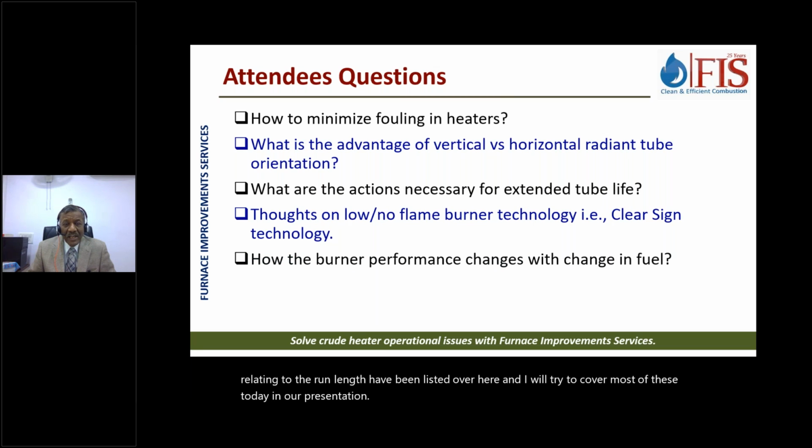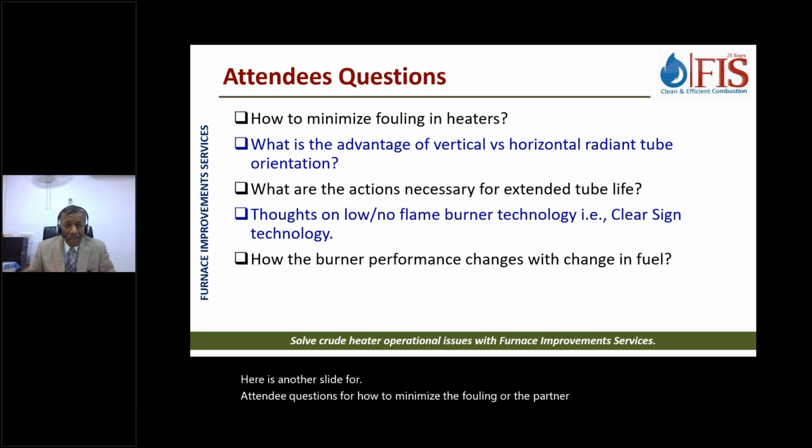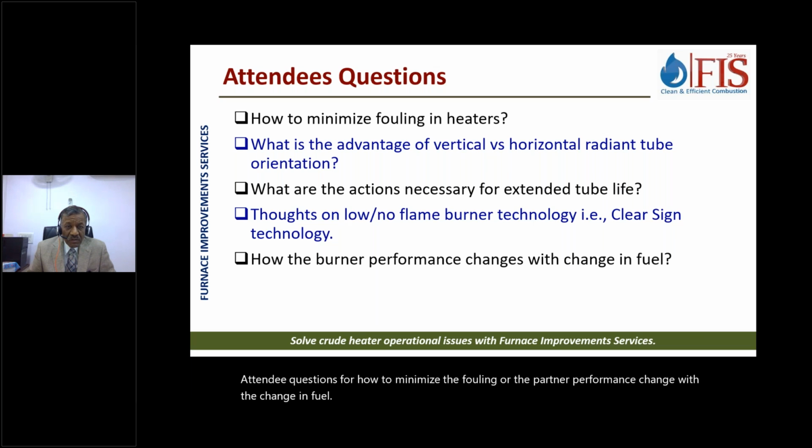Here is another slide for attendee questions: how to minimize the fouling, how the burner performance changes with the change in fuel. So we will try to see what all we can answer today.